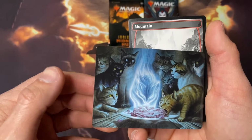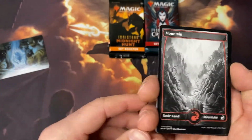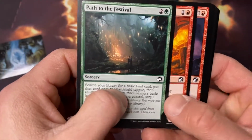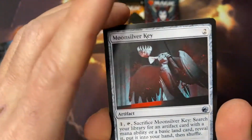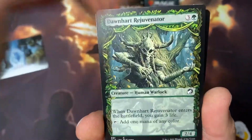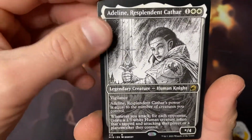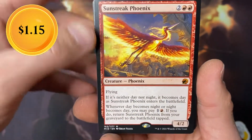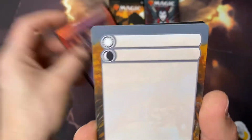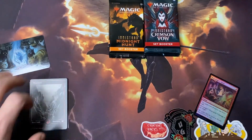Here we go. We're going to start out with Midnight Hunt since it came out first. We got the art card. We got our land, and in the set booster, yeah, there is no varnish on there. All right, we're just going to go ahead and get to the rares and uncommons. Moon Sliver Key, Obsessive Astronomer, the Tavern Ruffian in Showcase, the Dawnheart Rejuvenator in Showcase, and an Ardenvale Splendid Recather in Showcase. And a Sunstreak Phoenix, baby. Oh, nice, a little mythic hit there, and a foil Moonrager's Slash. Now, remember, the foils get to go hang with Matt. All right, that's set 1 for Midnight Hunt.